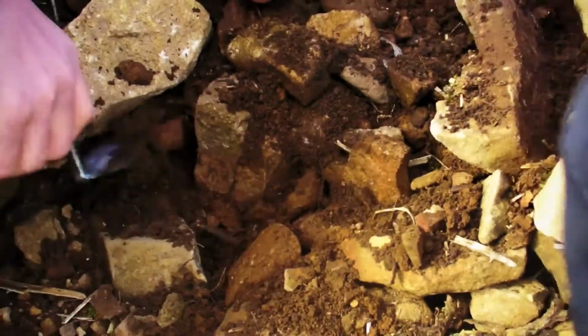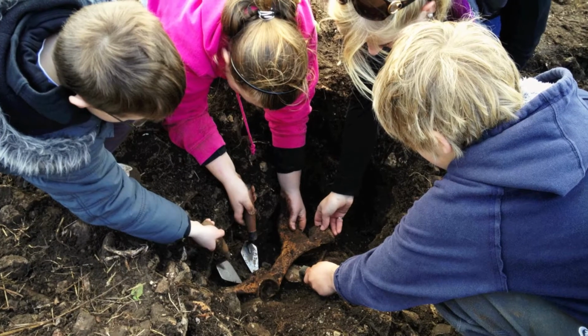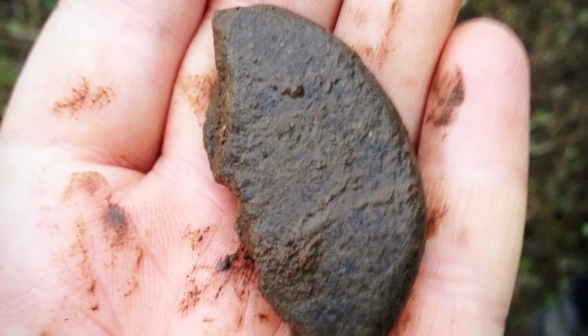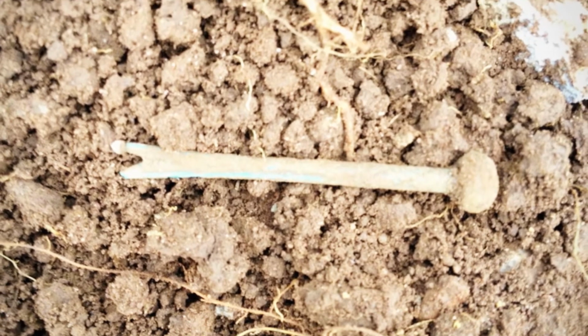We found some pottery, bones and acorn stone. We found some bones and pottery. From these we could tell what they ate, how they cooked and stored their food.